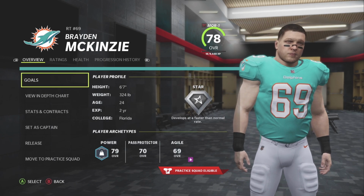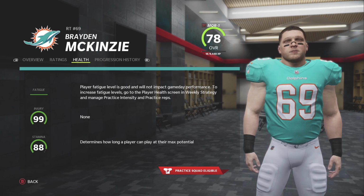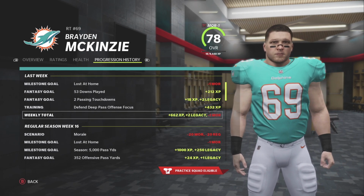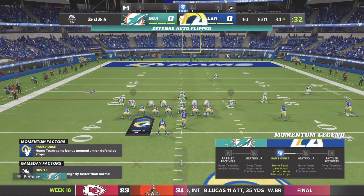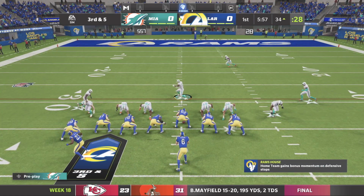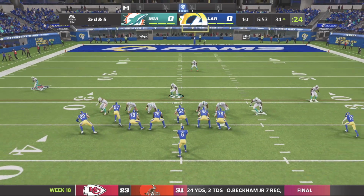And now we have some upgrades. Brendan McKenzie has an upgrade. He is a number 15 ranked right tackle. Now, you know who's really good now? Liam Eichenberg. He started out in our series as not low 60s, but a high 60s. And now he is up to 78 overall. So Brendan McKenzie, who was a high draft pick for us in the 2nd round, we'll see if he sticks around as that starting right tackle.